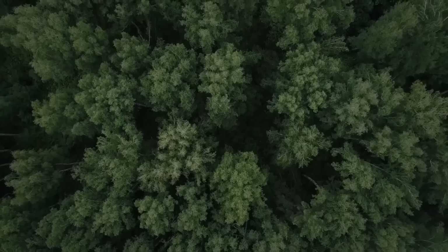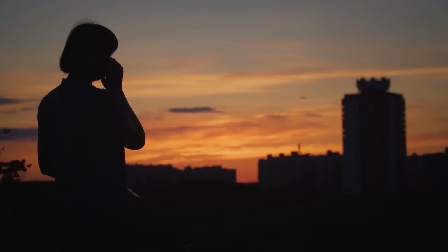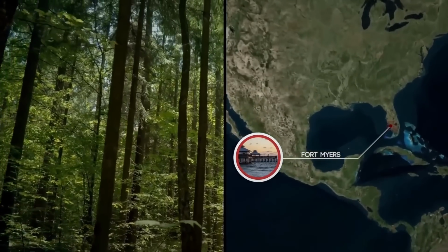Skeletons. There is nothing quite as strange as discovering a gruesome collection of skeletons in a dark and spooky forest. But that's exactly what happened on the morning of March 23rd, when Detective Sergeant Jennifer Soto received a telephone call that would lead her to a very unsettling mystery. Earlier this year, a caller claimed to have just found a human skull in a thick group of trees in the woods of Fort Myers, Florida.